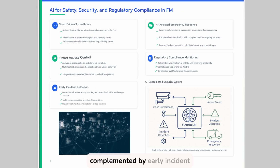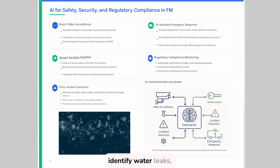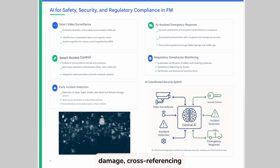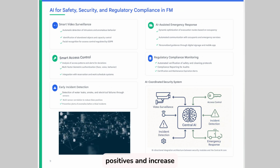This is complemented by early incident detection, as advanced sensors and algorithms can identify water leaks, smoke, electrical failures, or abnormal temperatures before they cause major damage, cross-referencing data from multiple sensors to reduce false positives and increase reliability.